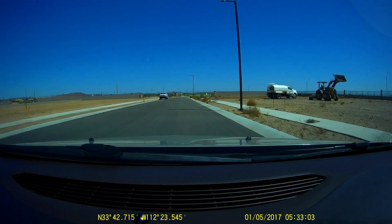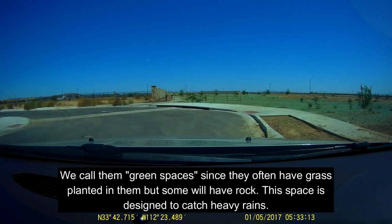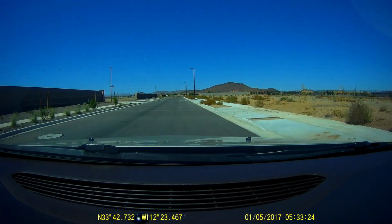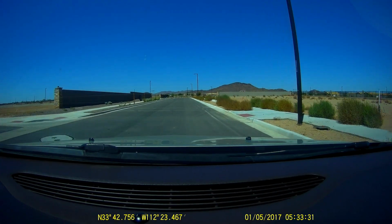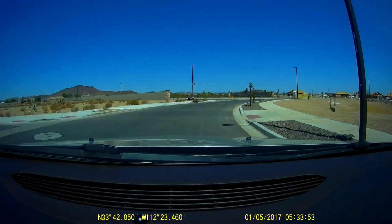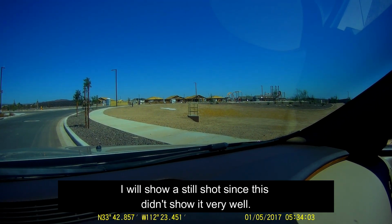You've got homes that will back to Happy Valley, and then interior lots that will back to each other. And then there's another green space area, what we call green space or drainage areas. Here we've got homes on the right there that are view lots, so that's great. A lot of times those are a little bit bigger lot too, so that's nice. More mailboxes here on the left, cluster boxes. I'm going to take you over here just to see the playground. I'm just going to kind of pull up here and turn the camera towards that, just to kind of show you that.